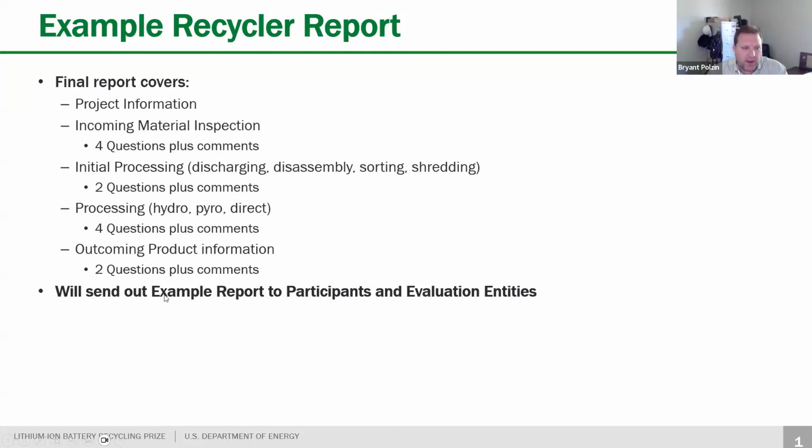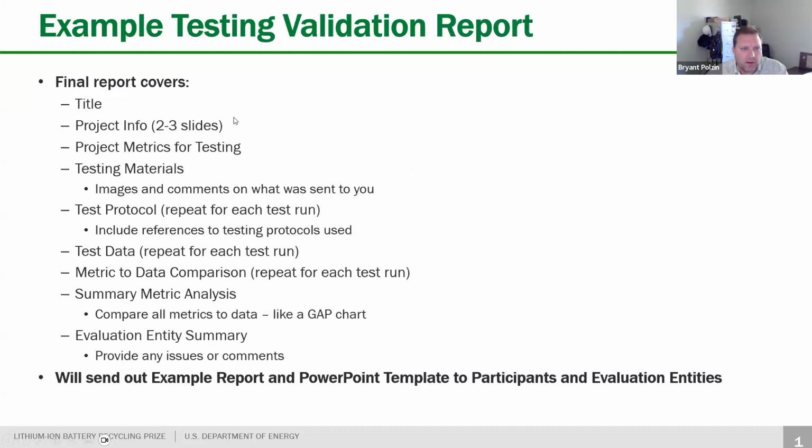The plan is to have the example report to participants and evaluation entities in the next couple of days. We just have a couple of little minor tweaks to do on everything, and we'll send out the recording of these slides, as well as the evaluation entity example reports, following this meeting.